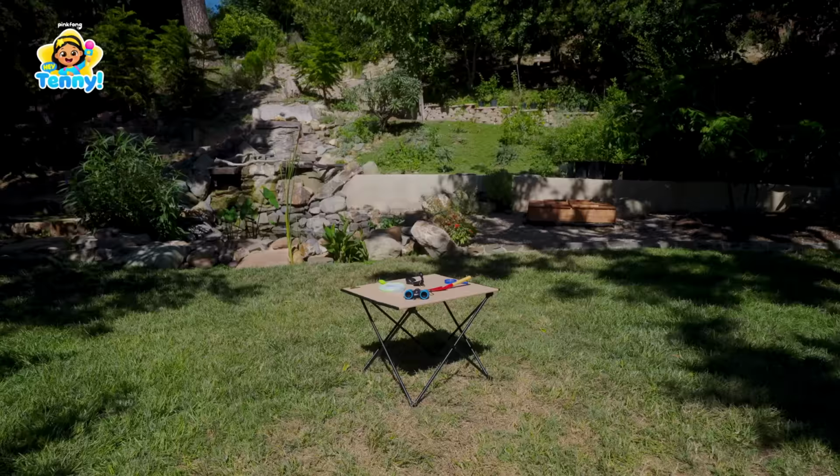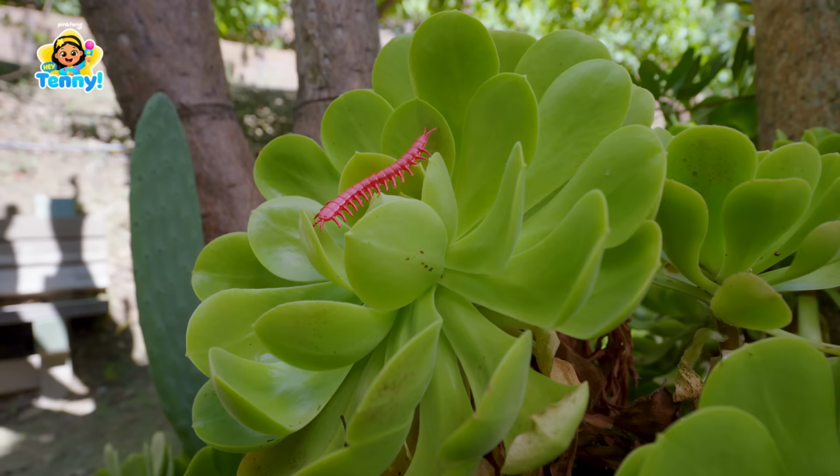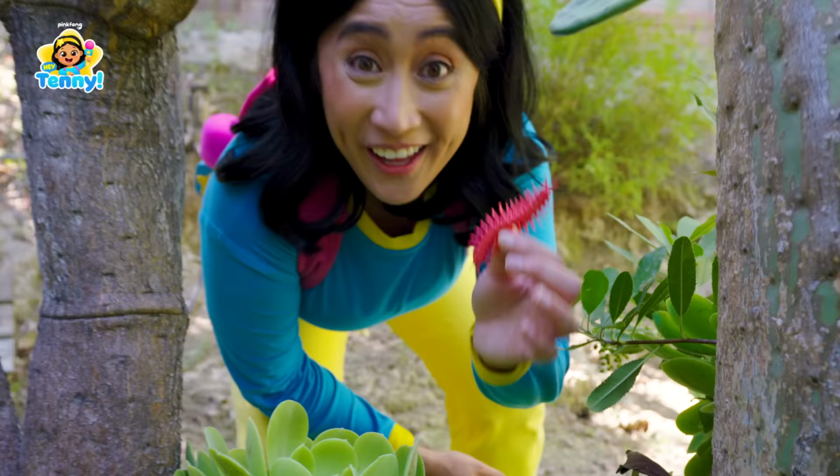Camp, camp, camp. Ooh! A net! Let's go bug hunting! Buggy bugs, where are you? Found one! It's a centipede!